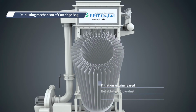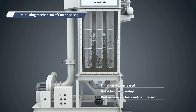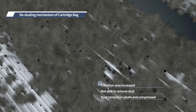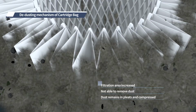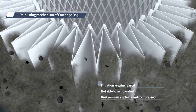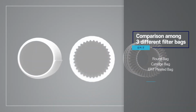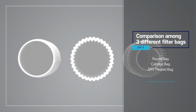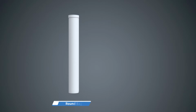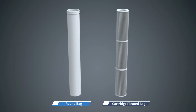In case of cartridge pleated bags, the dust is rather trapped and compressed between pleats during pulsing for dedusting. Eventually, they lose their filtering function. EPiT pleated bags overcome the weak points of the current round and cartridge bags.